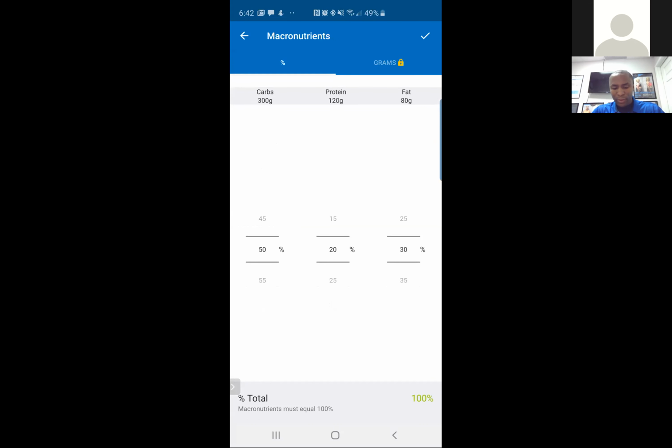And as I go and adjust my percentages without the premium account, you can't adjust the gram number. It's $50 for premium. I think it's worth the investment. That's what I do. You pay $50 once a year. It's kind of easy to deal with. But if you don't want to make that investment, then you're messing around with just estimating to the lowest, like 5%, so to speak.